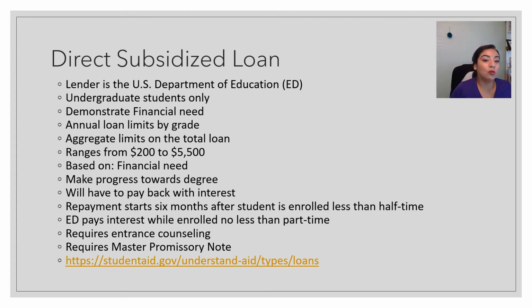In this loan, you are borrowing money from the Department of Education. It is only available to undergraduate students. The student has to demonstrate financial need. There is an annual loan limit by grade. There's also an aggregate limit on the total loan. And the award for a subsidized loan will range from $200 to $5,500 a year.